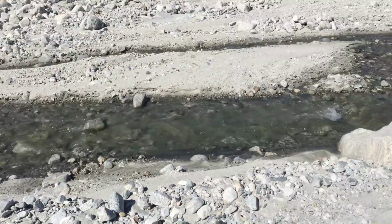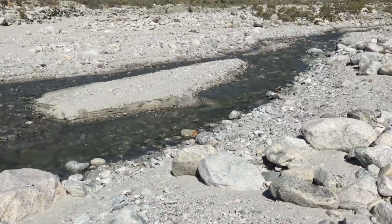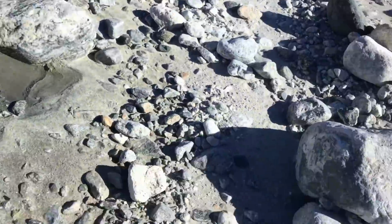Got that part crossed. That's only one part of it. Let's go looking to cross the other half. I crossed right here. Just held my ground. It was up to my knees. Yay! Now I've got to walk all the way back up to the trail.